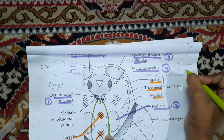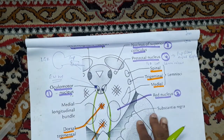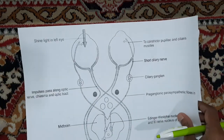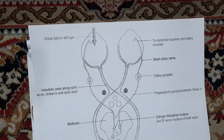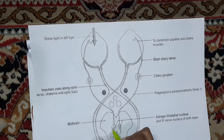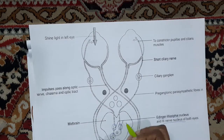This nucleus is concerned with the pupillary light reflex. Now this pretectal nucleus is present in this diagram. This is the midbrain, this is the tectum level, this is the crus cerebri, this is the dorsal aspect, this is the ventral aspect of the midbrain. This is the central gray matter, this is the central aqueduct of Sylvius, this is the pretectal nucleus. This is the Edinger-Westphal nucleus and the third nerve nucleus.